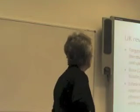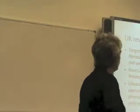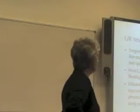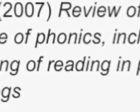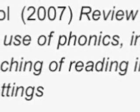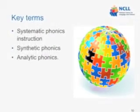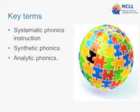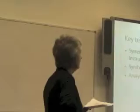Steve just referred to the Rose independent review of teaching. And my colleague Naz Rasool and I did a review of the literature for ESTYN, which is Her Majesty's Inspectorate in Wales. You'll be familiar with the key terms necessary to be able to understand and take part in this debate: systematic phonics, synthetic phonics, and analytic phonics.